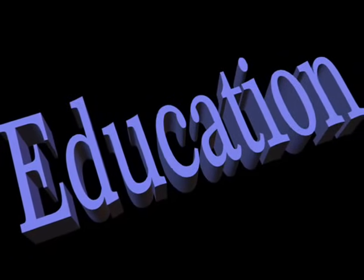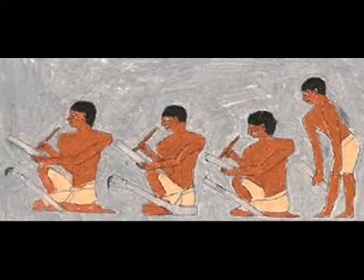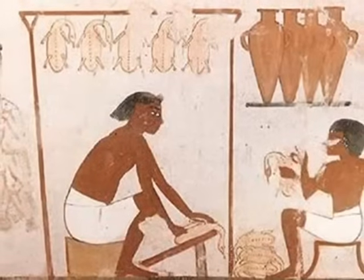The education system in ancient Egypt depended upon family tradition and social classes. It began with children, naturally. Kids stayed with their mothers until the age of 4 at home. After that, an education for males was provided. Ladies stayed at home to be taught how to work around their house by their mothers.